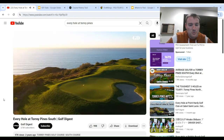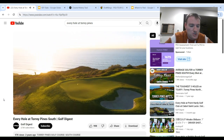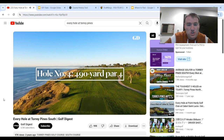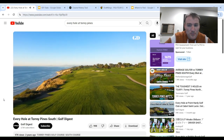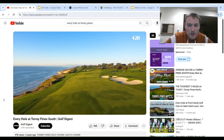Now, as I mentioned, the South Course is kind of where we'll focus our attention now. The South Course is one of the longest tracks on all of the PGA Tour and is one of the tougher tracks on all of the PGA Tour. The 4 par 3s on the South Course average 215 yards, which is very, very long. And basically all the par 4s are going to be between 450 and 500 yards. There's not really a whole lot of short par 4s.